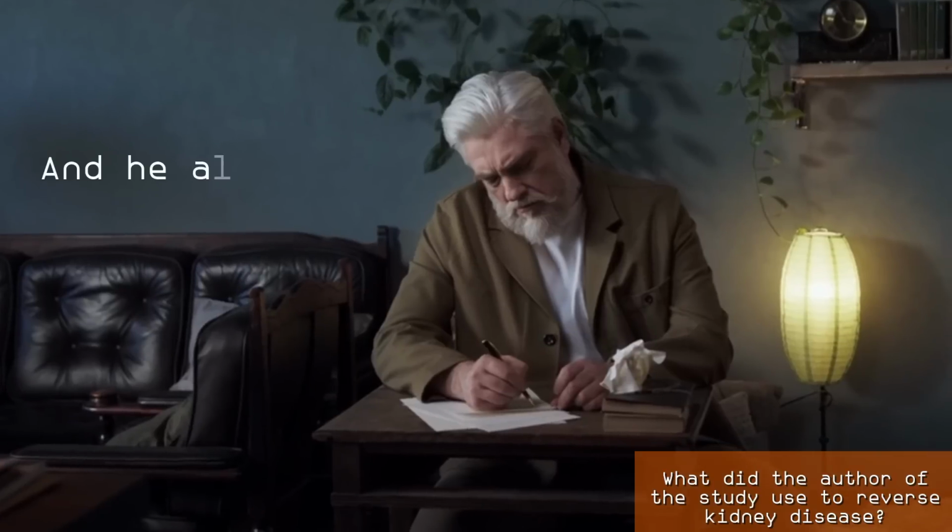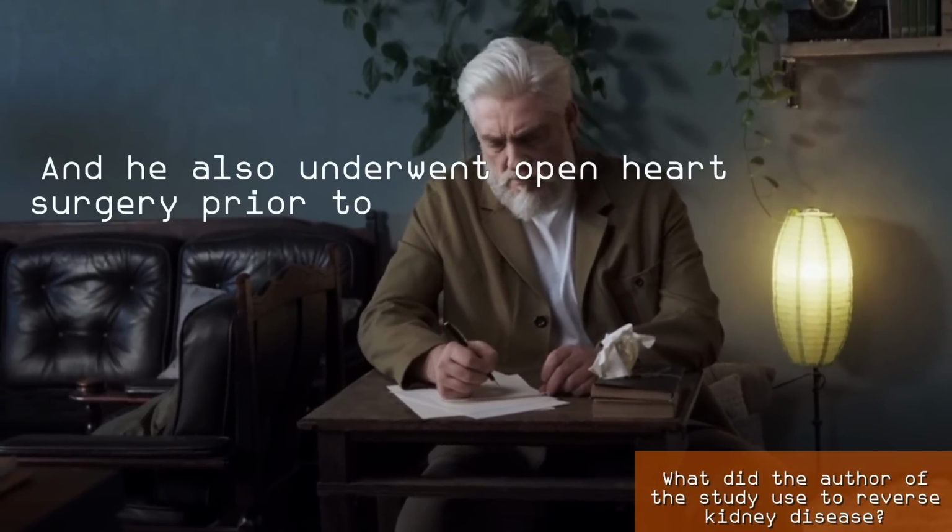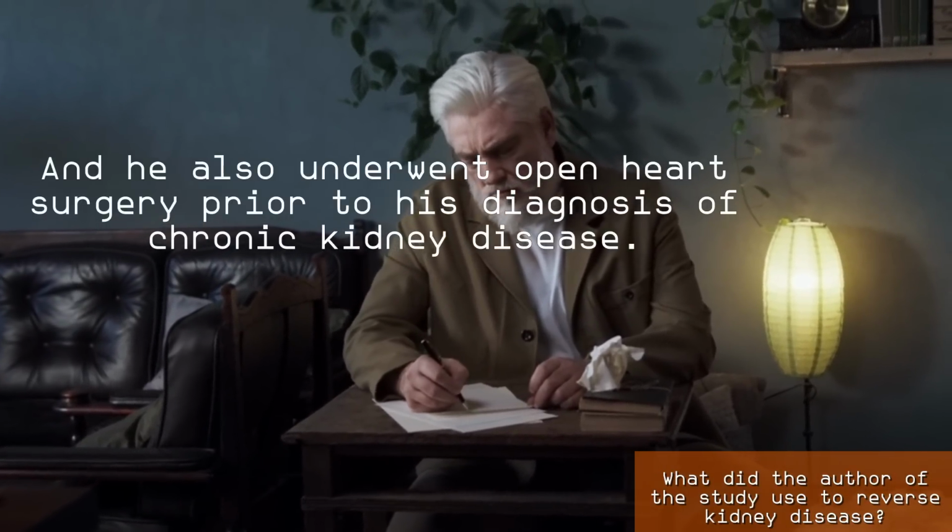To recap, RM, who was 81, was in stage 4 of kidney disease, close to dialysis, and he was also suffering from heart disease, dyslipidemia, and prediabetes. And he also underwent open heart surgery prior to his diagnosis of chronic kidney disease. It was after the surgery that it was discovered that RM had kidney disease and that he was in stage 4. Here's what the author of the study says about this.